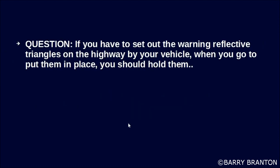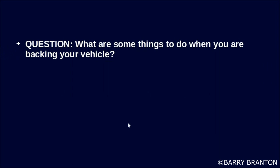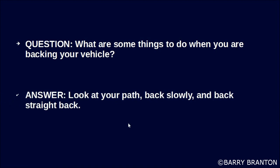If you have to set out warning reflective triangles on the highway by your vehicle, when you go to put them in place, you should hold them between yourself and oncoming traffic. What are some things to do when you are backing your vehicle? Look at your path, back slowly, and back straight back.